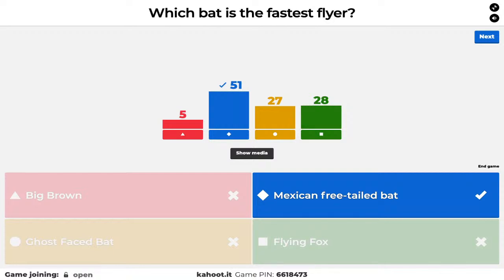All right, all right, all right. The Mexican free-tailed bat is the fastest bat flyer. 51 people got the correct answer. Nice job. The Mexican free-tailed bat can zoom at about 100 miles per hour. 100 miles per hour. That is pretty quick.